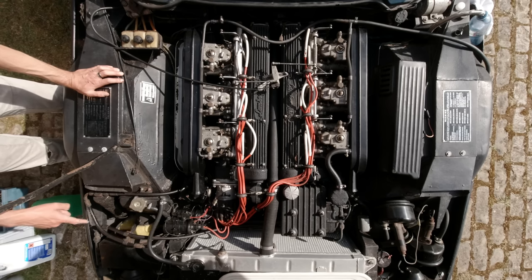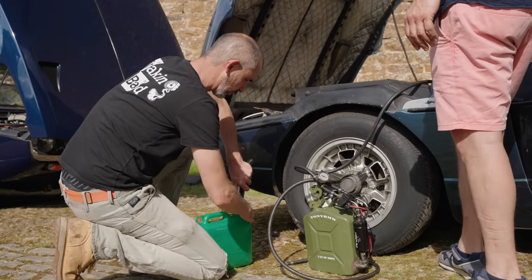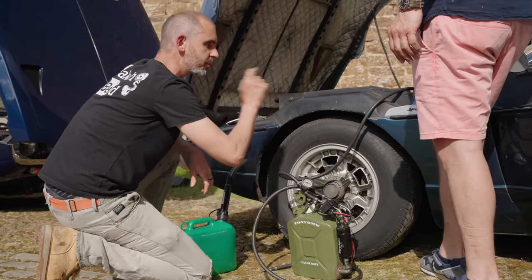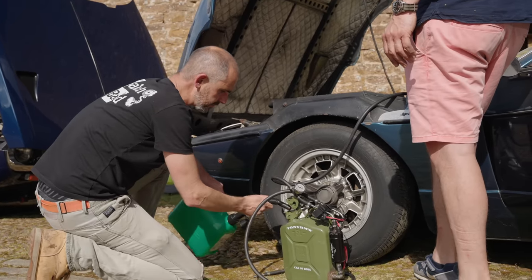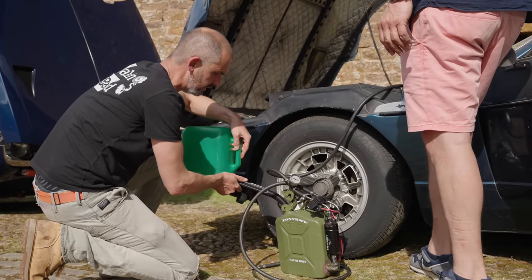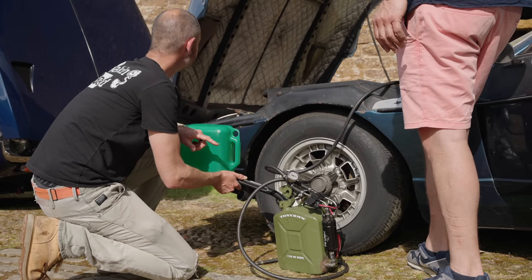Right. So we've got power now. Dash lights are working. Fuel pump is making a sound from the back, but the fuel tank's dry. We don't really want to risk it yet, so we're going to use the can of hope. This has got fresh E5 in it. And we'll run it from this, and we'll see if we can get it to fire up.